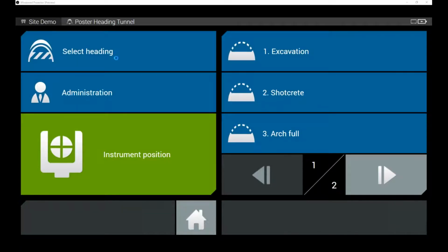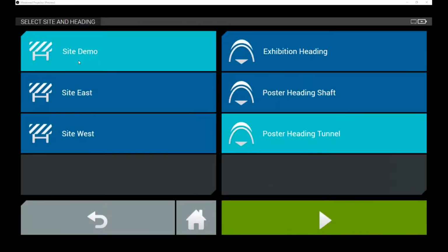Now, as I said, we have the whole project as we had it in the office with us in the tablet. So I will select the heading where I'm going to work. And my heading is the poster heading tunnel. This is the poster I have on the wall. But I could, in this way, easily switch to any other construction site, any other tunnel I have in the project.